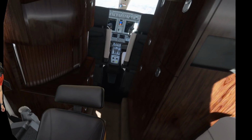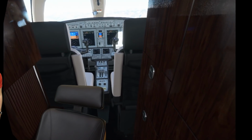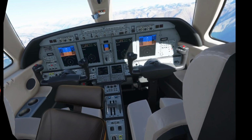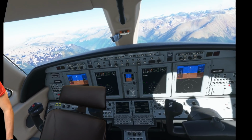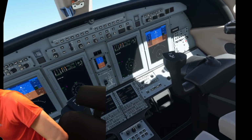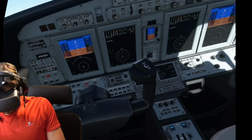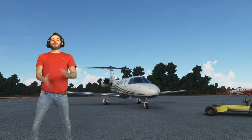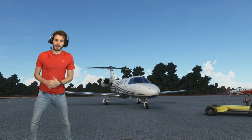Let me see if I can find my way back. Look at this. This is like really walking up to a cockpit. Okay, is my chair here? Yes. Okay. Let me see if I can do this. And we are back. All right, those were some first impressions of Microsoft Flight Simulator 2020 in VR.